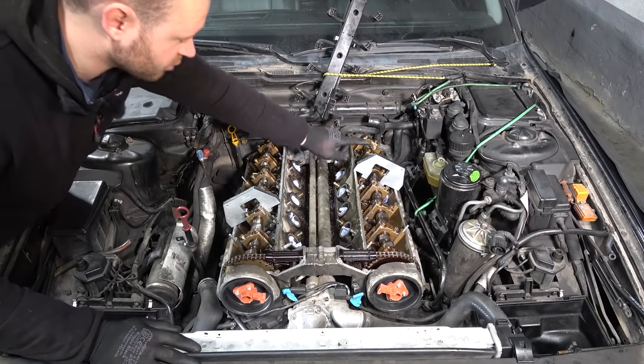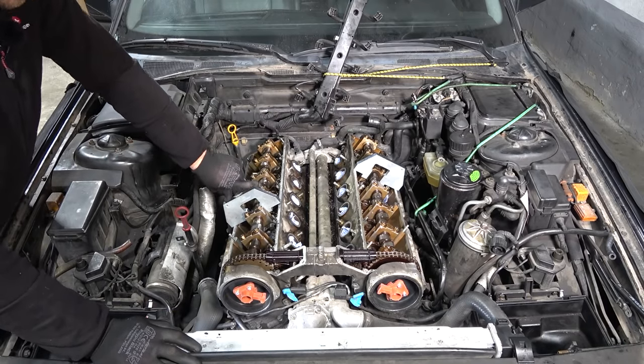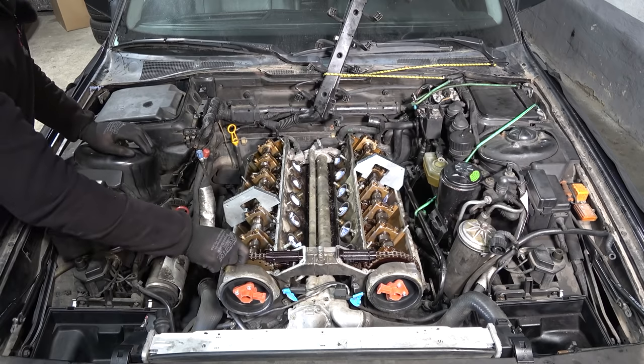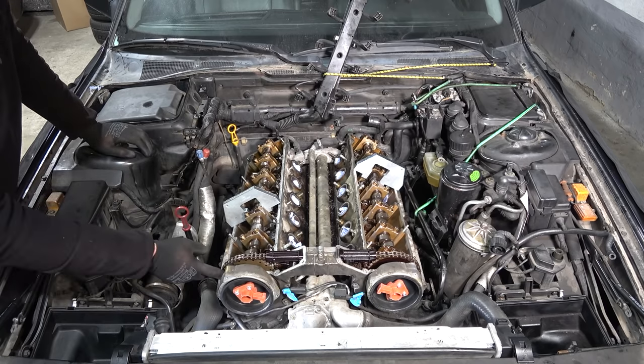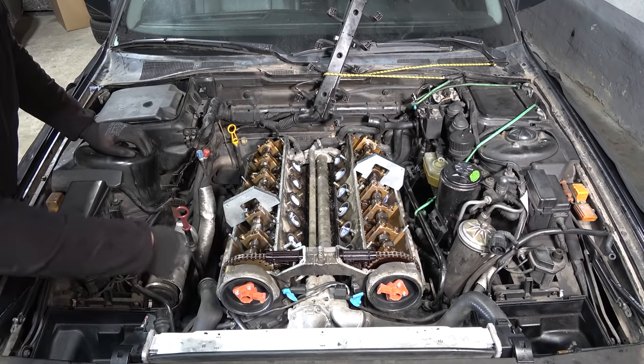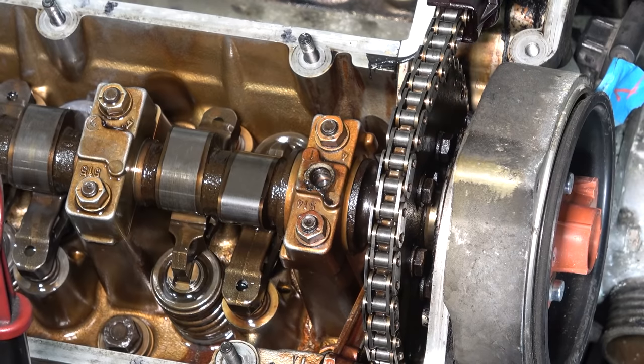So I retimed bank two and the tool is sitting perfectly flush now. Now we're gonna do bank one, and it's actually not that complicated. There are six bolts holding the cam sprocket, and you can only loosen three of them with one full rotation. So now we're gonna mark them, loosen them, rotate the crank, and then loosen the other three. These are the three that we can access, so now I'm gonna mark them.